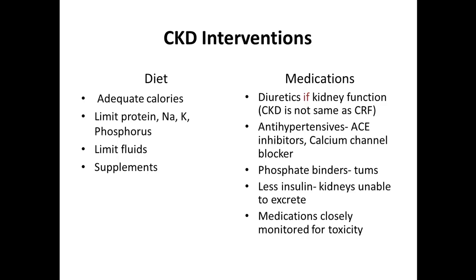They're going to be on phosphate binders, like I said, to make sure their phosphate levels are low. They're going to require less insulin. They're going to be on calcium and vitamin D because they need those calcium levels up, so they're not getting fractures, and to make sure their heart's working appropriately. And they're not going to need as much insulin, because the kidneys can't break it down and excrete it, so it stays in the body longer.